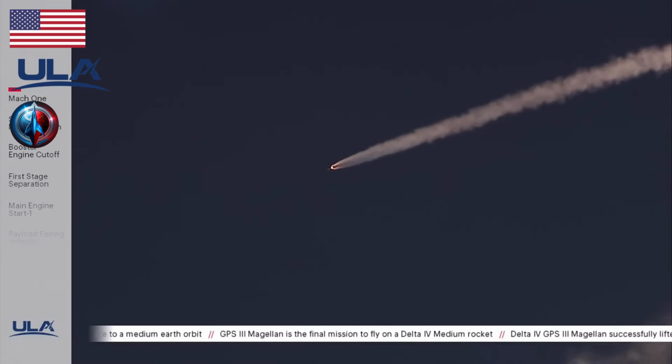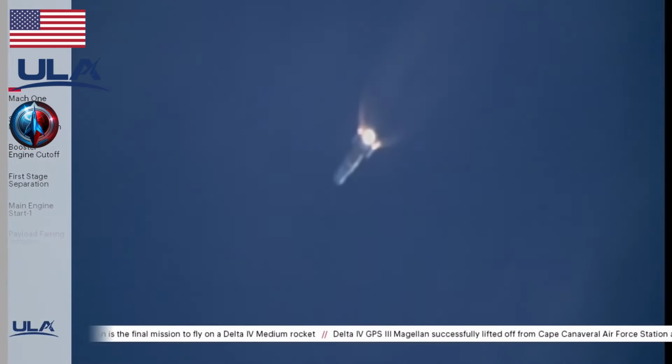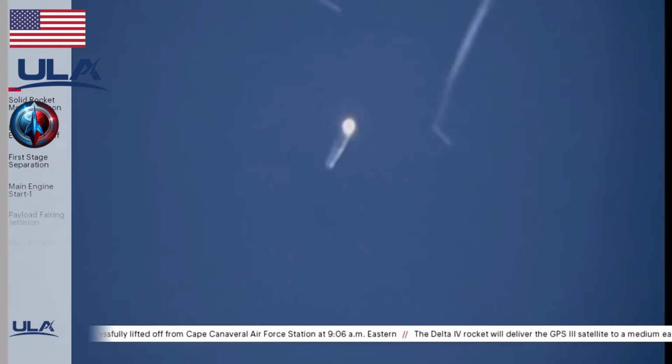SRM chamber pressure is tailing off, and we have burnout on both SRMs, standing by for separation. And we have separation of both solid rocket motors. Vehicle is now going to closed loop guidance. Body rate response looks good. Seeing minor correction in the roll attitude as expected.